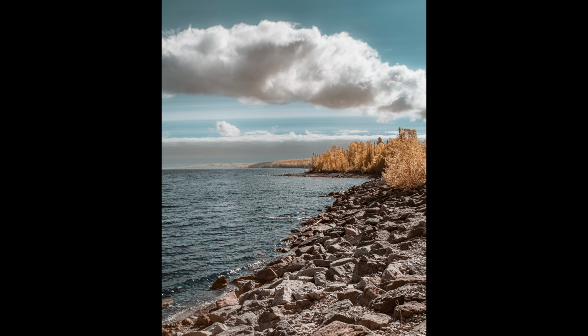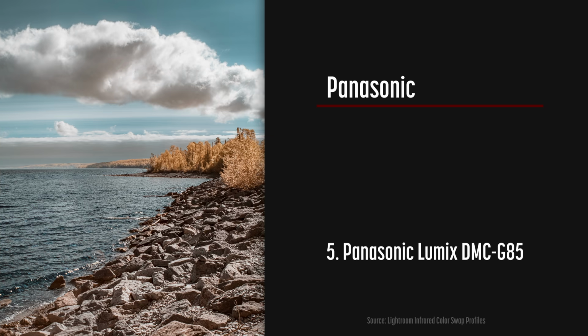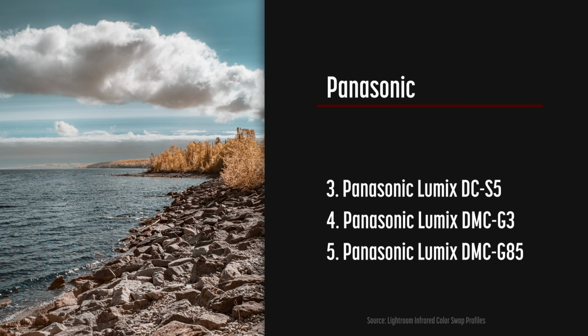Coming in at number 5 is the Panasonic Lumix DMC G85. This 16 megapixel camera was released in 2016. Coming in at number 4 is the G3. This 16 megapixel camera is the oldest camera in this video, released in 2011. At number 3 is the DCS5. This 24 megapixel camera is the newest Panasonic on the list, released in 2020.